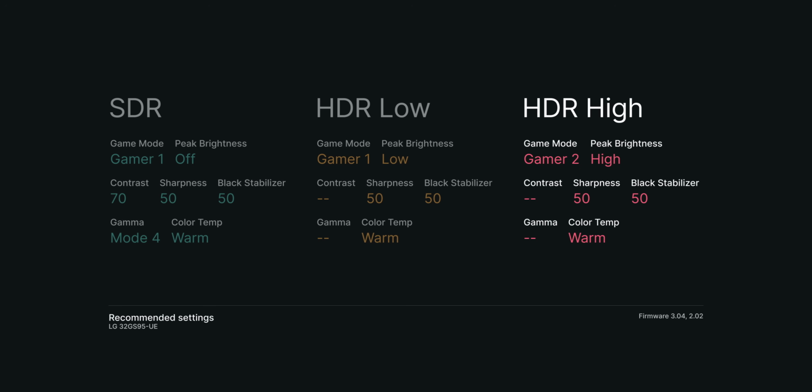This may change in the future with firmware updates, but for the time being, I've adjusted the Gamer 2 settings so that they match the ones found under the Gamer 1 profile, but with peak brightness set to high, of course. Using Gamer 1 with peak brightness set to low is by no means a poor HDR experience, but Gamer 2 with peak brightness set to high and the adjusted settings makes for a more impactful HDR experience, at least in the titles I've tried so far.